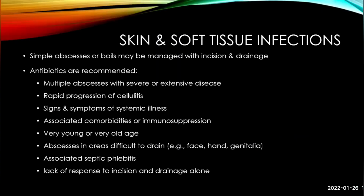So with that, let's start with the skin and soft tissue infections. Simple abscesses or boils should be managed only by incision and drainage. When do you add an antibiotic? If there are multiple abscesses, or it is severe and extensive disease, or the abscess is rapidly progressing to cellulitis, or the patient has signs and symptoms of systemic illness, or is immunocompromised or has other comorbidities, or is in the extremes of age groups, or the abscess is in a difficult to treat area like the genitalia. And if there is lack of response, so initially you just do I&D, but then the abscess recurs. In these situations only, you need to add an antibiotic, otherwise there is no indication.